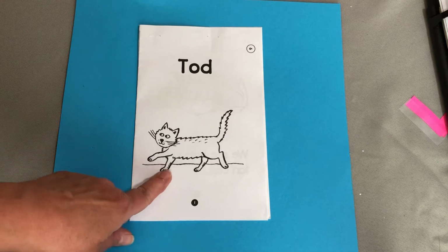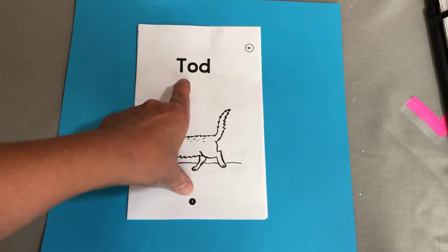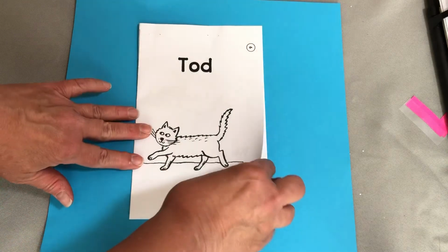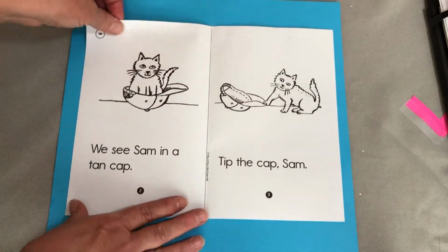Well, I think this story might be about a cat. And this is the title, Todd. So that could be the cat's name. I think we're going to find out. Let's read this together.